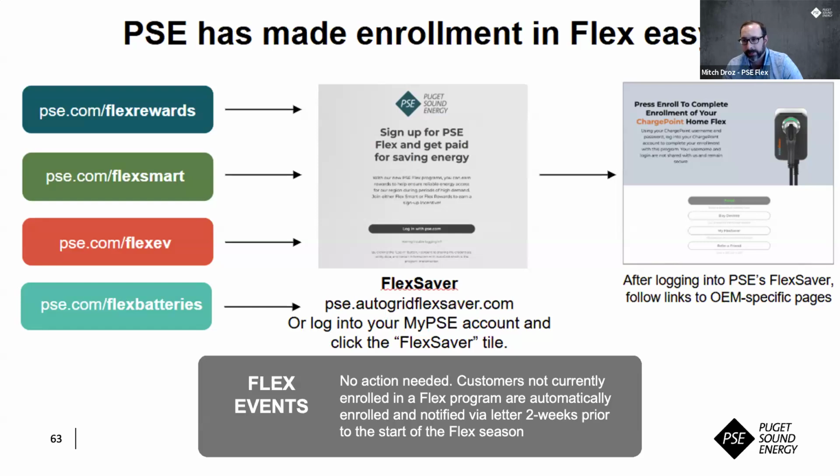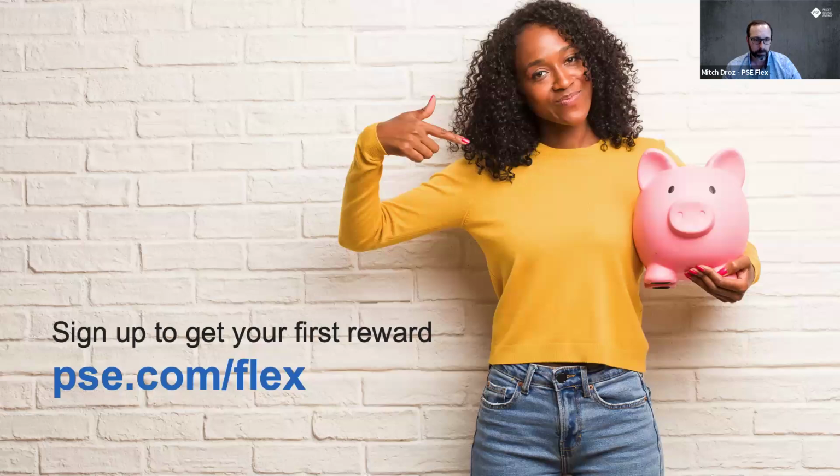If you find yourself in Flex events, this little note at the bottom, no need for action. These customers are currently enrolled or not enrolled in programs, and you'll be notified. So if you were notified for the summer events, that should be the email that you've already received.